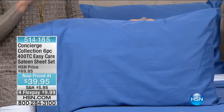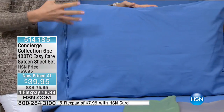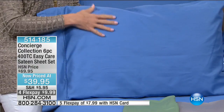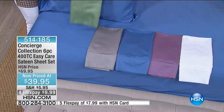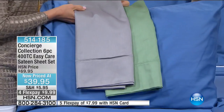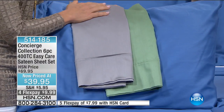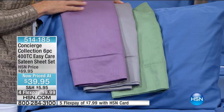I want to take you through colors. It's a beautiful, simple color palette. We have this blue on the bed and it is gorgeous, very saturated. And remember, because these are Easy Care blend, the colors are really going to stay truer than they would if it was 100% cotton. We have a pretty sage green. Just the luster on these is incredible. Look at this gray. Now, Alice, that looks like a silver metallic, doesn't it? It's got such a beautiful sheen to it. We also have this really pretty lavender.